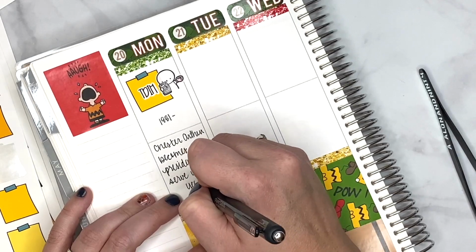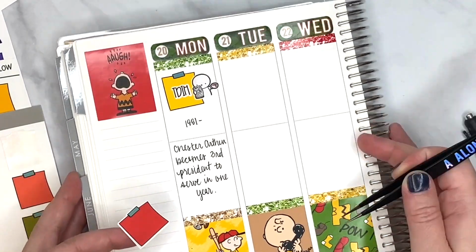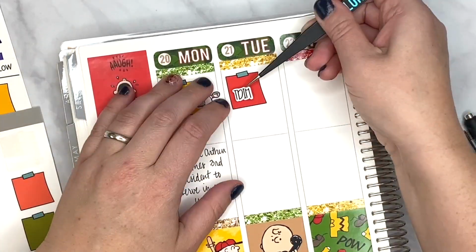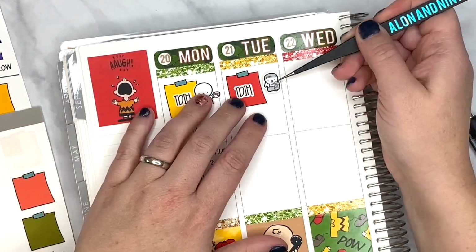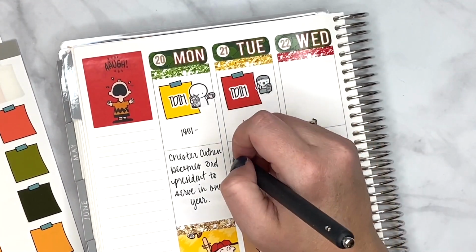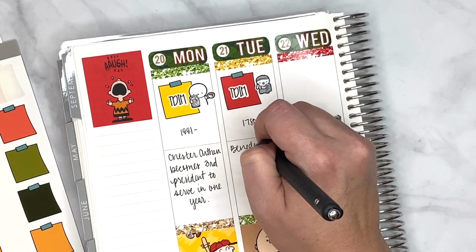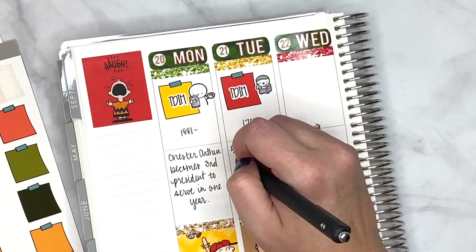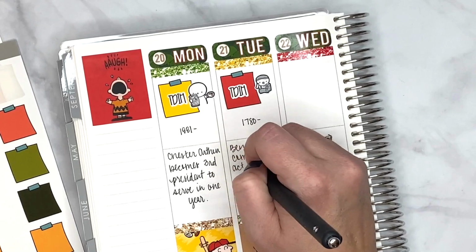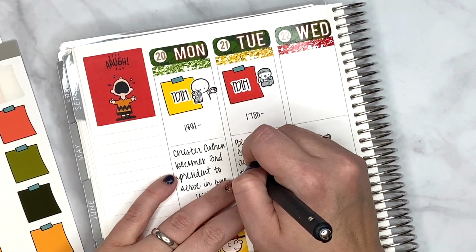1881, Chester Arthur becomes the 3rd president to serve in 1 year. Okay, I had made notes. I can't even remember, but this was the year they ended up having 3 presidents because one president ended up dying early, and all of this. So there was a whole huge long page for it. I don't remember this ever being something we learned in school. Maybe it was just something we glossed over, but I thought it was pretty interesting. So that's why I put it here.